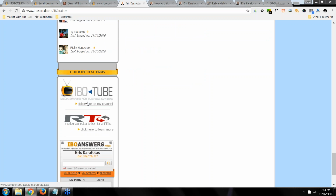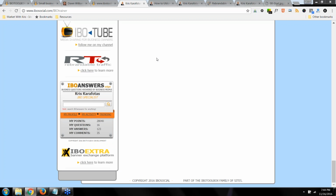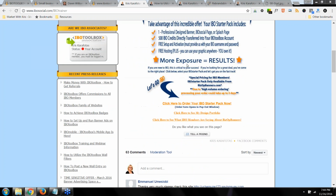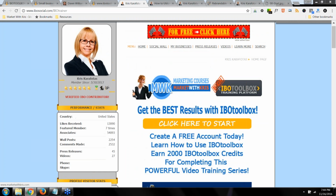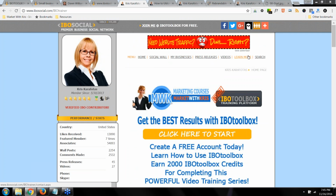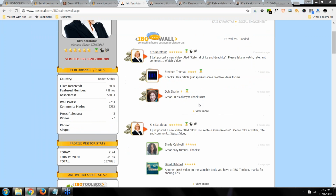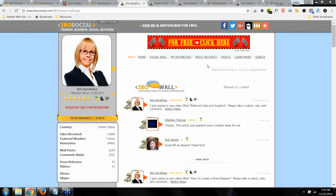Okay, this is under step 1 where you enter in your URLs or username or ID numbers for the other different platforms. As we scroll up, here's the buttons to your other social networks, Facebook comments here, your customization area here, and menu bar here. Before we get to that, banner area here. Again, make sure you're running your own banner on your page. Very, very important. You don't want to give up your prime real estate to somebody else. Menu bar, home is where we're at now. Social wall, this displays all of your recent posts along with comments to any of those posts.